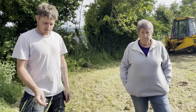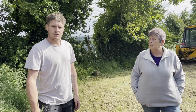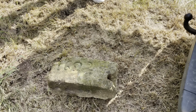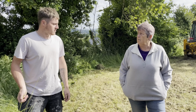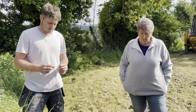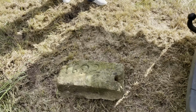Is Dad going to chop it down as well, or is he just cleaning it up? You're not shortening it down, are you? No, I don't think so. Just making sure they'll put that in somewhere when the windows and the door are going in. So there you go, everybody. Bit more history in the making.